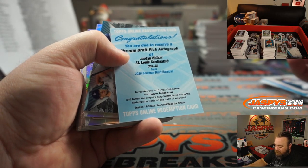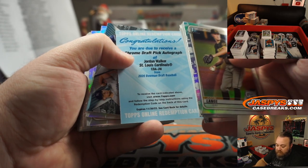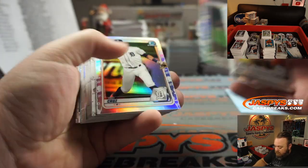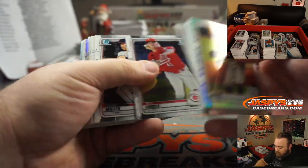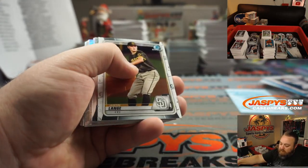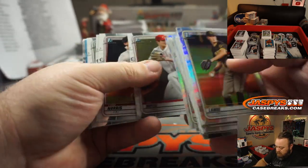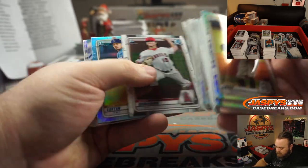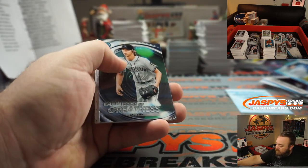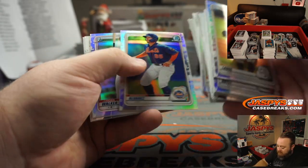picks, auto, chrome, Jordan Walker, for the St. Louis Cardinals, going to Michael Belfi. Zach Veen, Colorado Rockies, Jack Vane. Nick Lofton, Sky Blue, for the Royals, Josh Pruce. Zach Veen, Glimpses of Greatness, Rockies, Jack Vane.